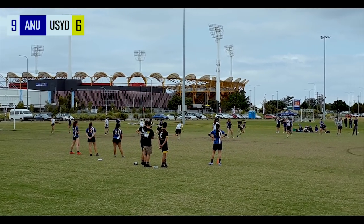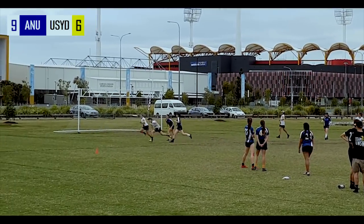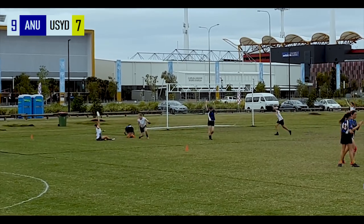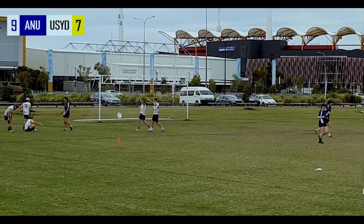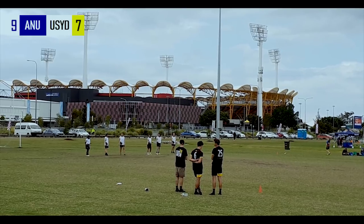So resetting to handler there. He's looking for a throw and a bid. Oh, lovely work by University of Sydney. Two bids there. One gets the disc right at the very last minute. Absolutely stunning work there by University of Sydney. And ANU are up two breaks.